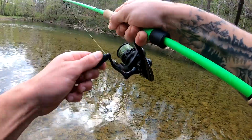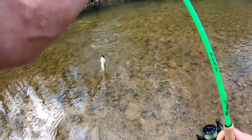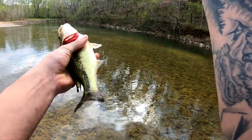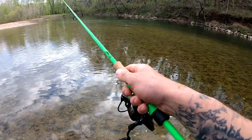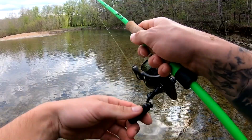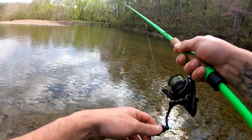There's another one. Little guy. Little largie. First largie of the day. Little bitty guy. Maybe I need to start throwing this tube a lot more, guys. I ain't throwing it too much, honestly. I know they work good. I just always stick to the jig or Ned rig or something. I don't know, maybe I'll start throwing it more often now.